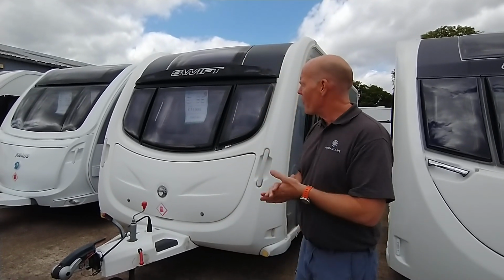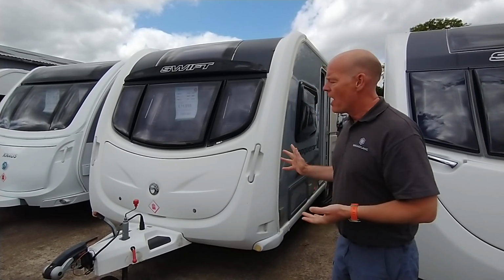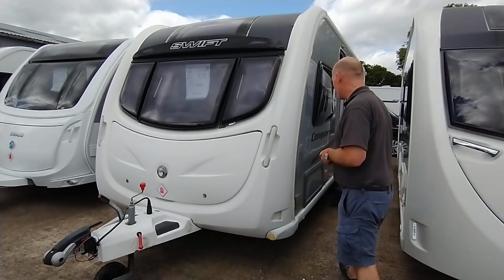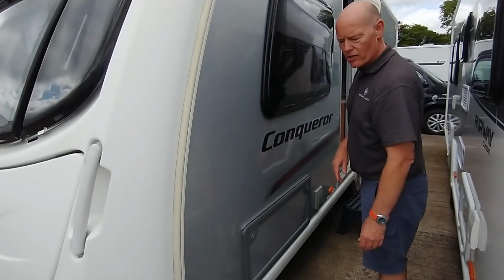Let me show you around this 2013 Swift Conqueror 570 that's just arrived. Fixed side bed washroom across the back. It does feature the panoramic window at front. It has got the ATC system and it looks fabulous in its silver grey sides.